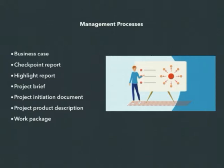The last stage in project management is management processes. In Prince2, there are 26 distinct management products. We are not going to cover all 26 in this lesson. Instead, there are some which you need to know for your project management.